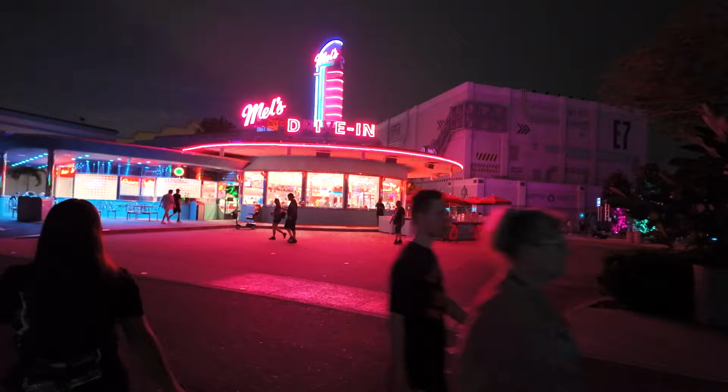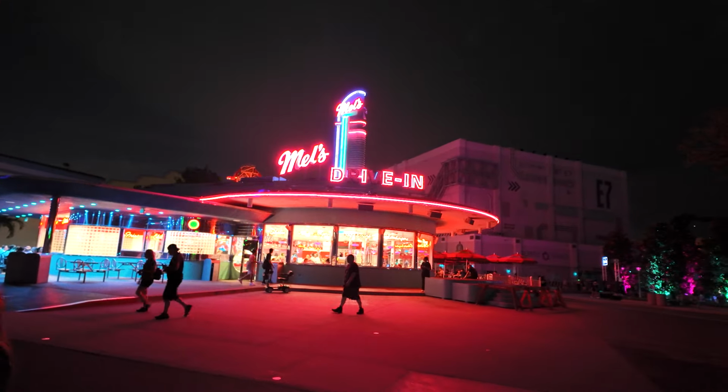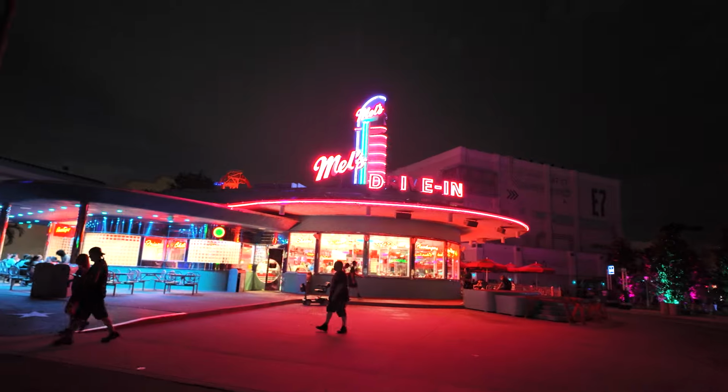Oh my goodness, this is so much fun. What's your favorite scare zone? I really like that one back there just because it's close quarters, and they really got me from all the sides because I wasn't paying attention. Oh look, Mel's Diner over here.